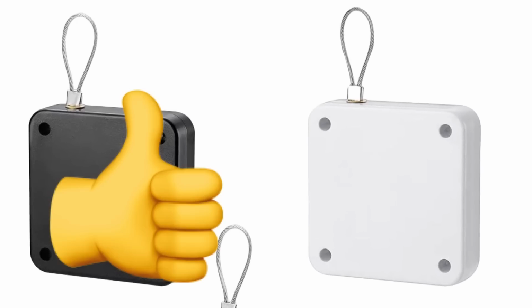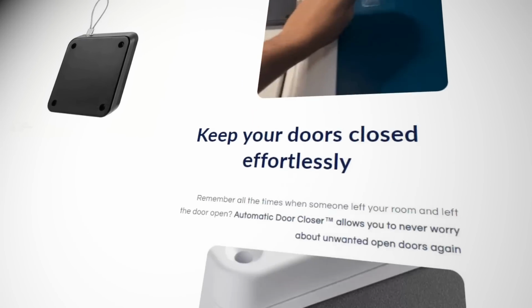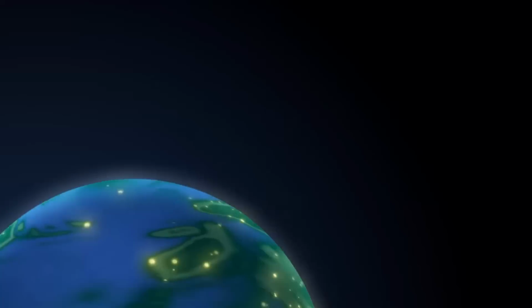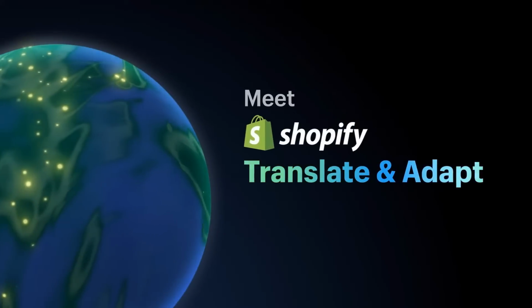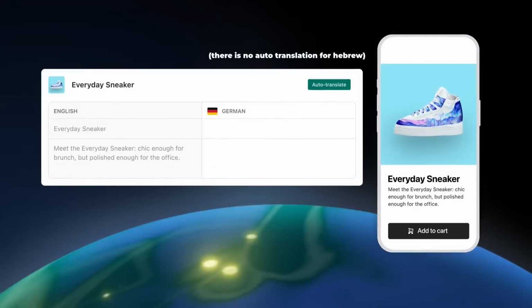But after I found the product to sell, I stumbled upon a barrier of building a website. Since I don't speak Hebrew, I was constantly doubting and debating in my mind about how to properly translate all the hundreds of words on my website. Luckily for me, Shopify has recently released their Translate and Adapt app, which basically allows you to scroll through any part of your website and translate the words manually.